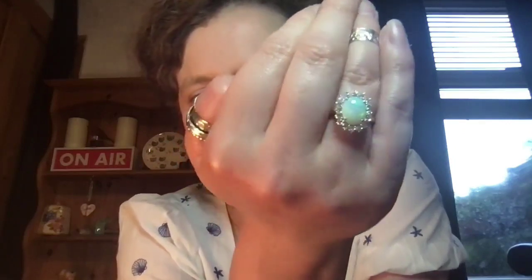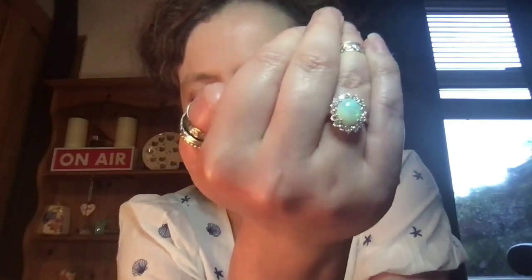And she is £4,155. Now she's a size M.5, but I can adjust her to fit. So there's no problem there. If you desire her and you need to have the size changed, then I can do that for you, no problem. So that's how she sits on the finger.